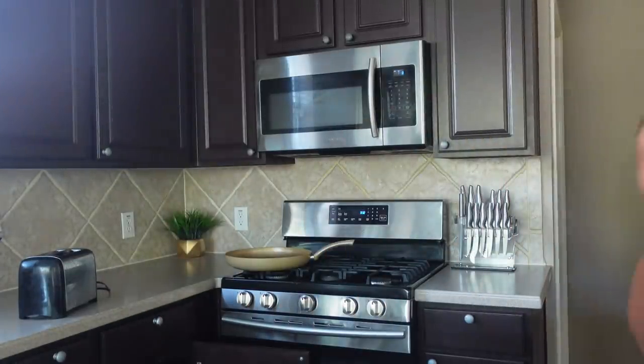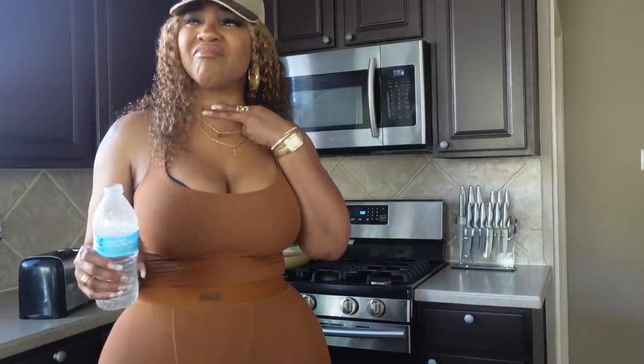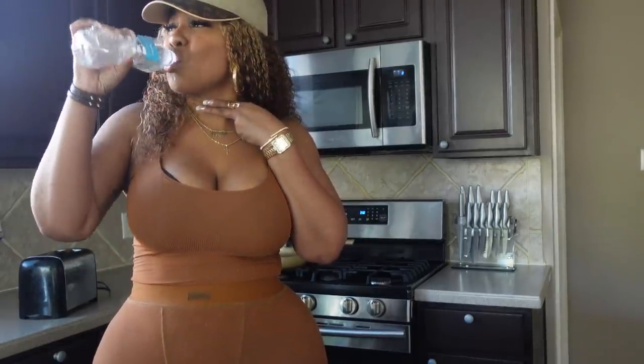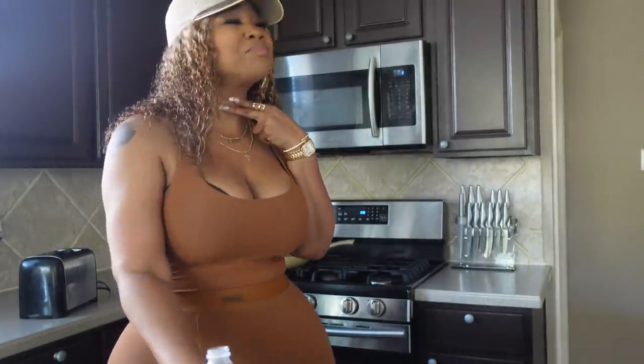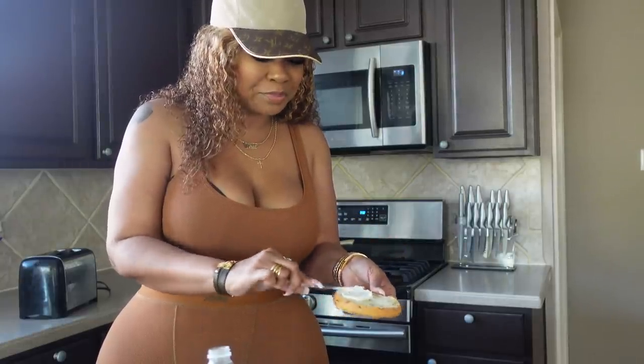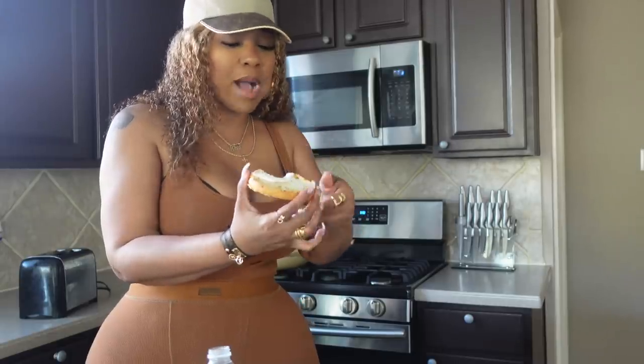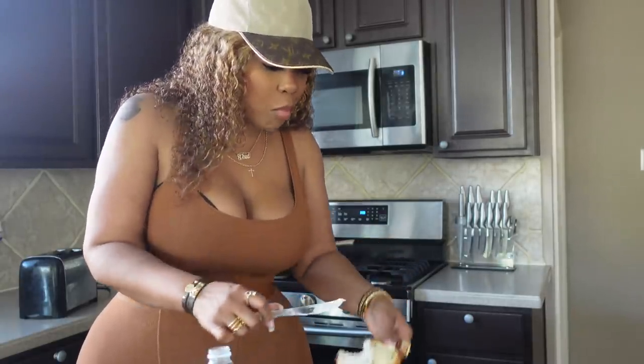Okay, let's try. That's not bad. Oh, I need some water. Well, I might have found something drier than a Popeyes biscuit. Oh, shoot. Ooh, okay, let me try the bottom. The bottom is fluffier, so maybe it'll be softer. That top is really crispy. This bottom I can do. Mm-hmm. Oh, yeah.